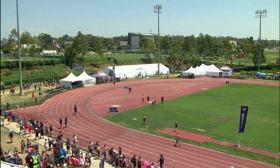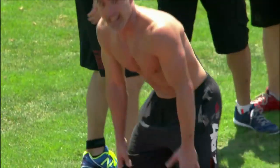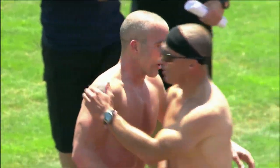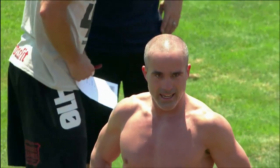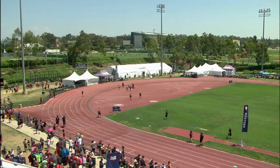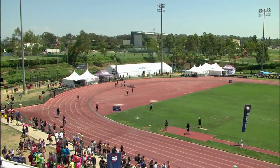Congratulations to Michael Mosley. That is it for event number 1 of the Masters competition. Michael Mosley setting a blazing fast time on Nancy, 10 minutes, 28 seconds. That's going to be a time to beat by people all around the world now, a new standard that they want to shoot for.